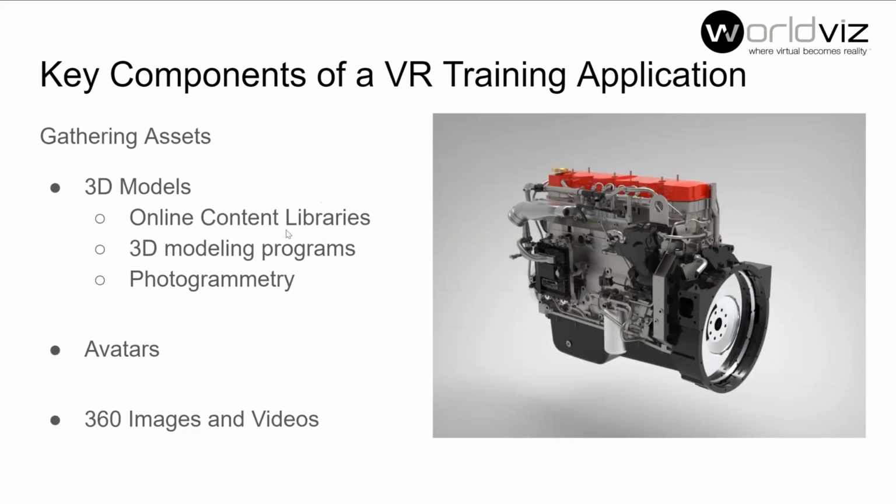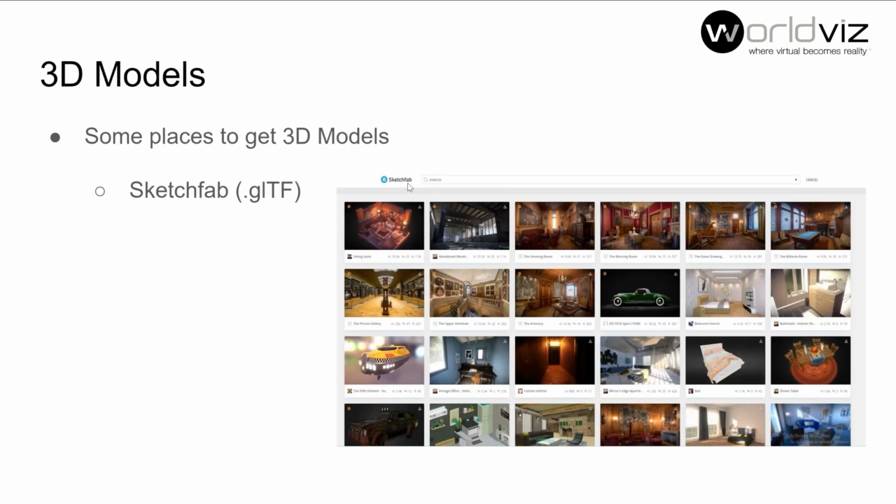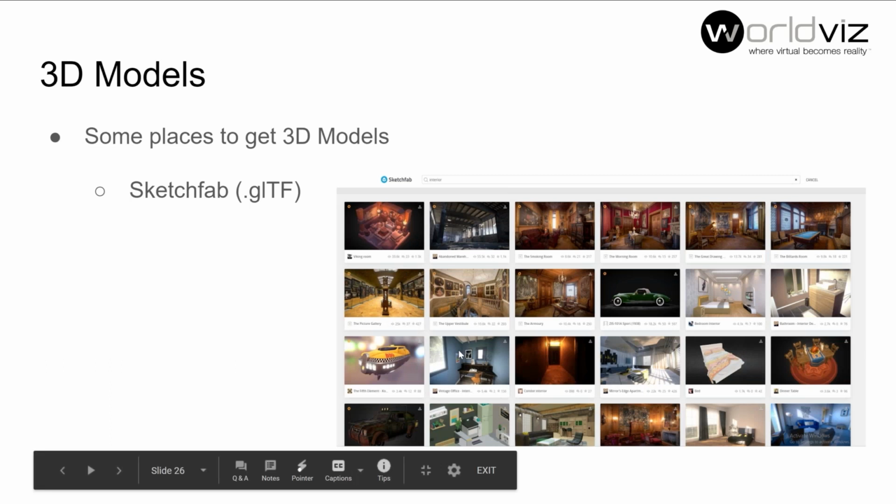So the first step is usually the creation, gathering of the assets, whether these are objects or your product or whatever you're being trained on. WorldViz can also assist you in the entire process, from creating 3D models to filming of 360 videos or doing photogrammetry, which I'll talk to in a second. But some resources that can be utilized for 3D models, if you want to search some out on your own, you can use a popular content 3D model library like Sketchfab, because this allows you to search for a lot of 3D models.